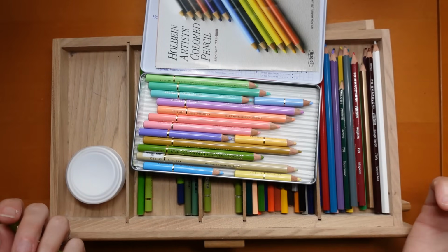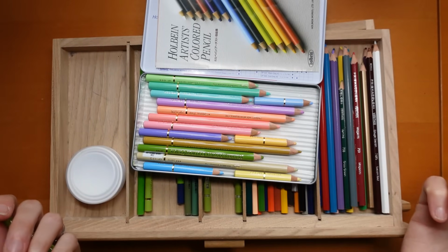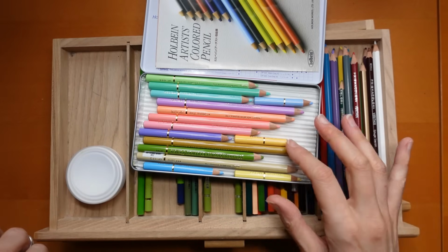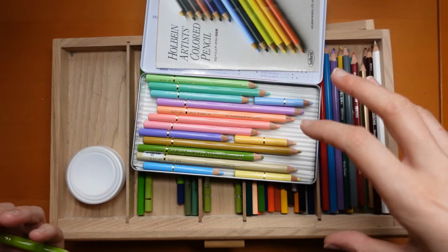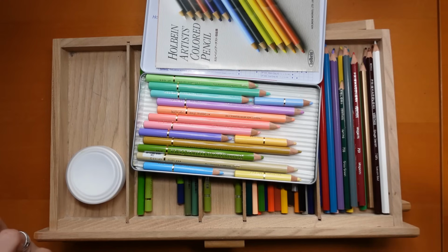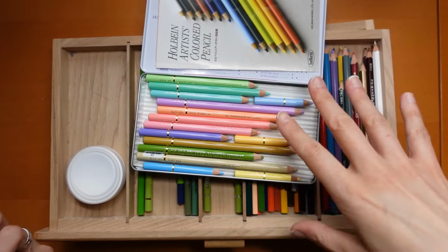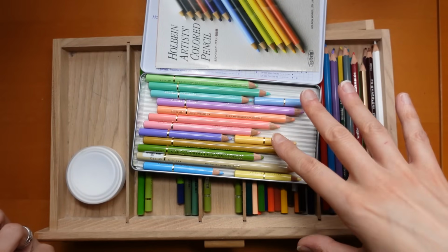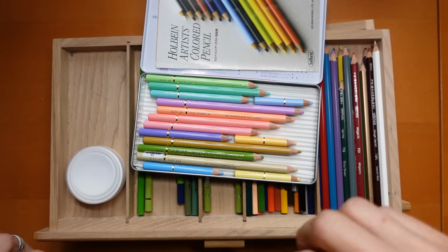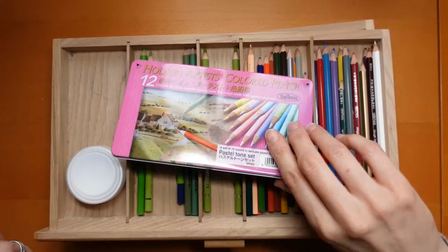Now I do like the Holbein pencils. They're not too soft, not too hard, they don't break that easily. You can see I've used them a lot. These pastel shades are quite unique, although I know now I think Brutfuner do pastel. I've got some other pastels as well, but before they did, these were really the only ones you could get, and I'm sure the 50 set is lovely, but value for money, I'm not too sure because they are so expensive in the UK. So those are the Holbeins.